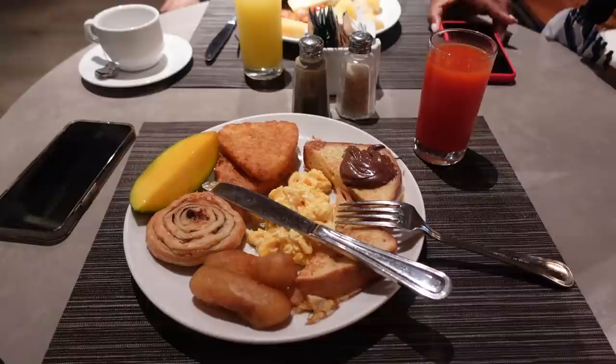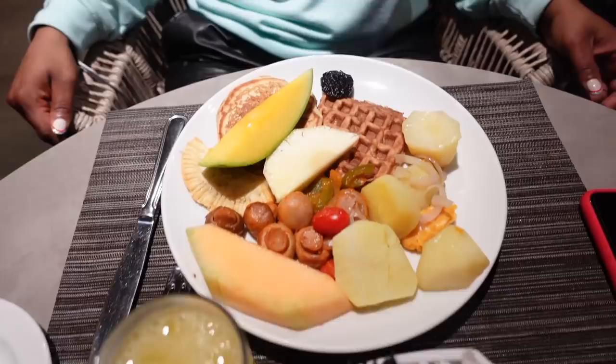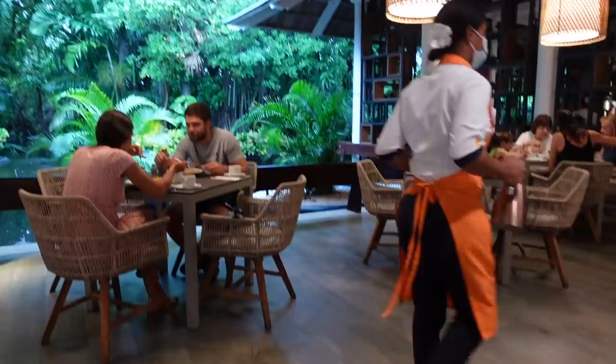So guys, it's breakfast time. I got a bit of everything. I got some egg. I don't even know what this is, but it looks nice and it looks quite sweet. And then I've got some fruit. Is that mushroom? With fruit? Yeah, it's mushroom. Everything inside. This is the cutest little set in here.